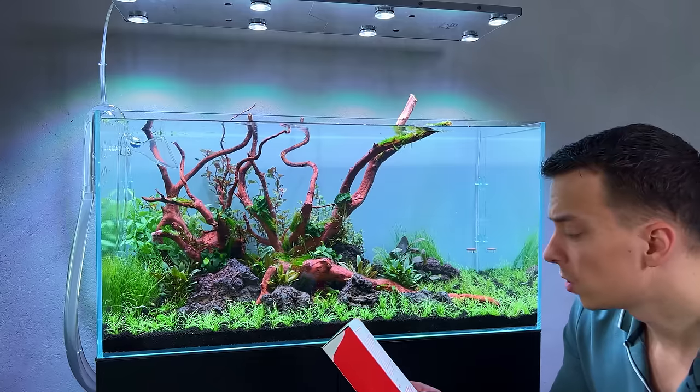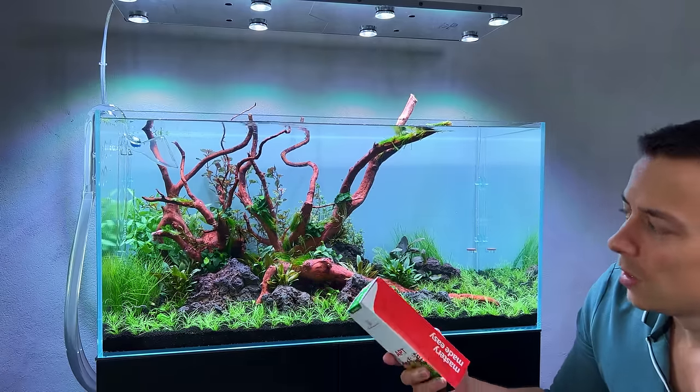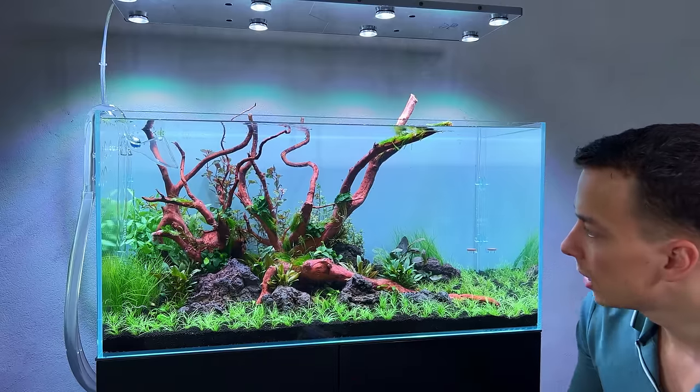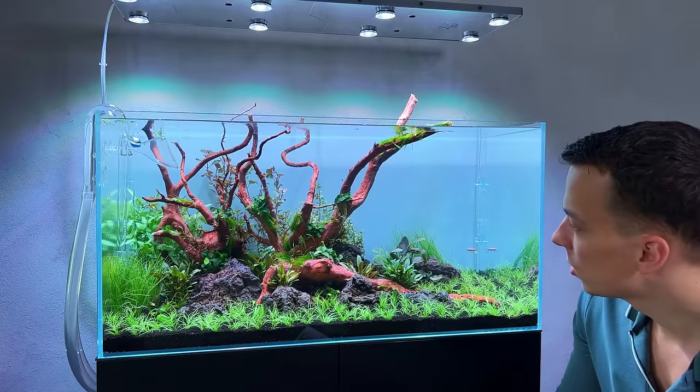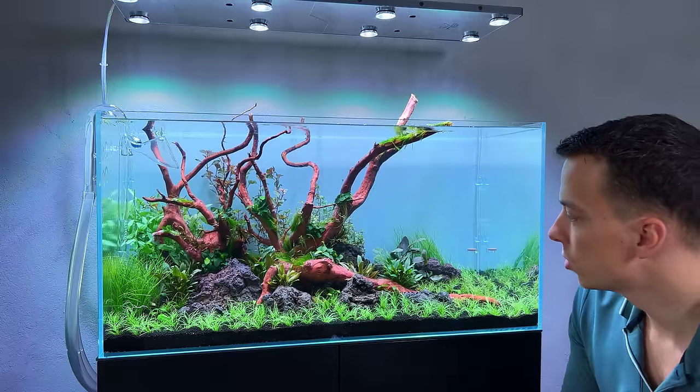The recommended dosage is 3 milliliters per 100 liters daily. This tank is 180 liters, but I mean, the plants still need to establish and start growing, so we don't need the full dose yet, I'm thinking. So I'm probably just going to start with half a dose.